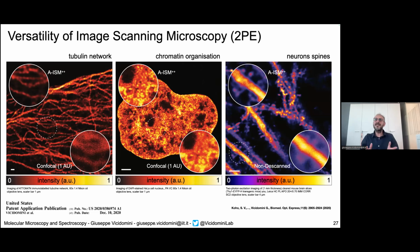So that's a laser scanning microscope. Why not use a two-photon excitation microscope, which is the method of choice when you want to go deeper? So that's an example of using the very same detector, the same microscope, but using a two-photon excitation source. As you can see here, especially if you compare the image scanning microscopy reconstruction with the non-scanned image that you typically get with a two-photon excitation microscope, the enhancement in resolution is huge. And it's even higher compared to the one-photon excitation, because it's not a factor of 2 in terms of frequency, but it's almost a factor of 3.